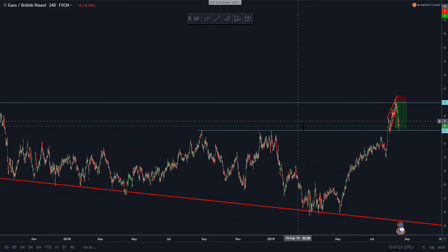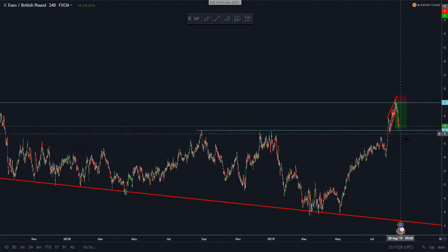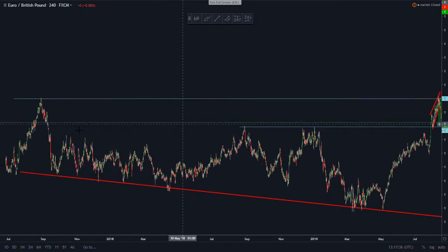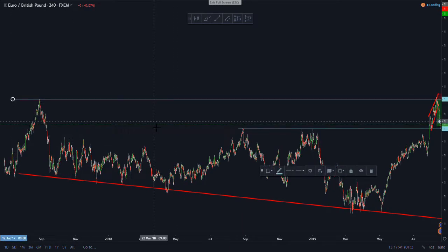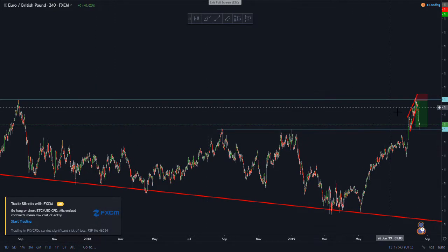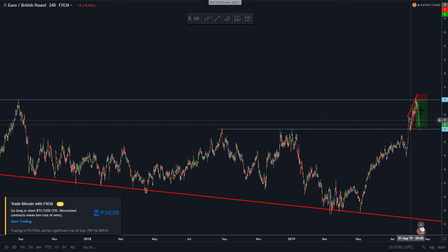So first, the key area is this resistance, where price first met resistance but couldn't break, so it ended there. Then it retraced a bit. So this is the resistance, and this is the green line where price is right now. Moving back, this resistance is the highest high that we had. And if you look forward, this is where price ended last week, and we fell sharply from that ascending channel.